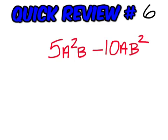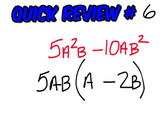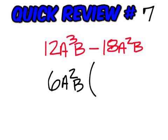What can you factor out? You can factor out a 5 and an A and a B. So that would leave us with A minus 2B. Yes. What can I factor out? 6A squared, and a B. What am I left with? 2A minus 3.